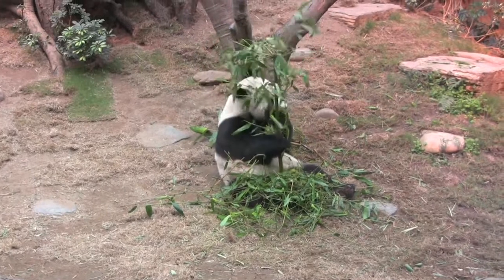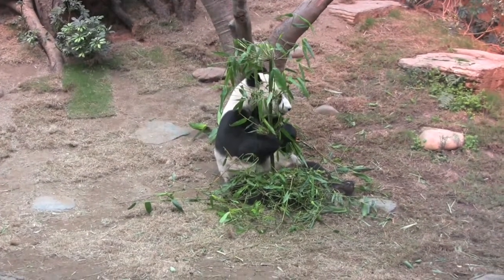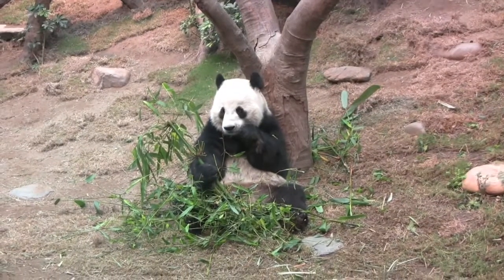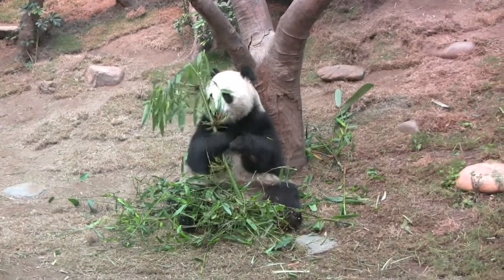You hardly ever get to see a giant panda this wide awake. They spend most of their lives sleeping, at least when they're not eating. So, make the most of it.